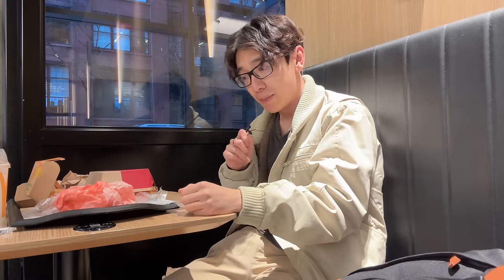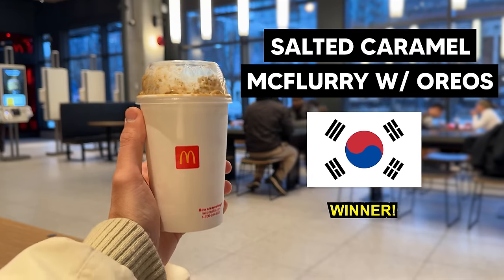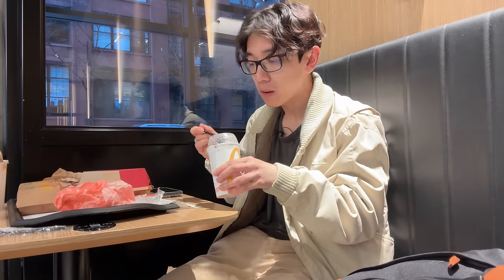Oh my God, that is so good. So I've come to the conclusion, even though McDonald's started in America, every other country has a better menu than the American one. Now, out of all of the McDonald's countries I did try food from, the winner has to be Korea. Please bring this McFlurry to the States. Honestly, I was surprised. This McDonald's is pretty cool, but now it's on to the next spot.